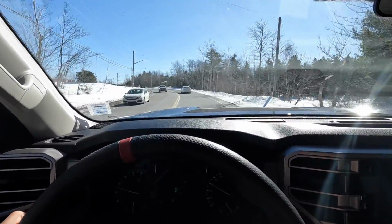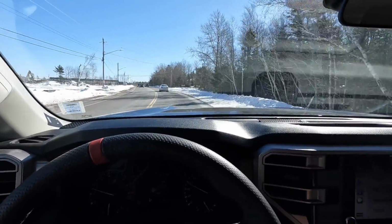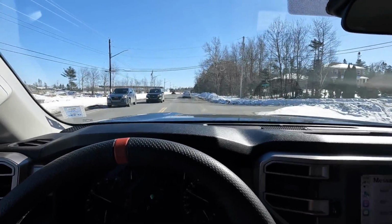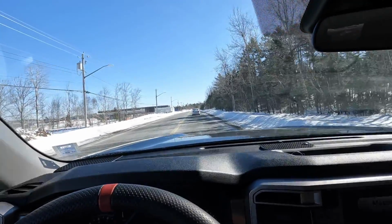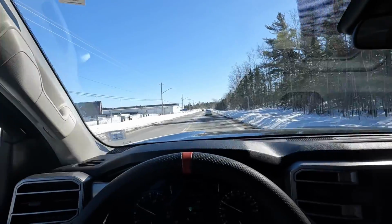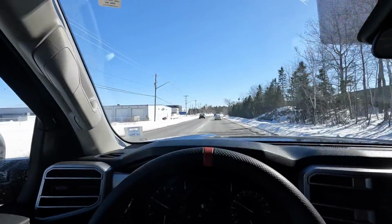Now, obviously, I need to get a good sized load behind this thing. So I'll have to find out how much this trailer weighs. I'll have to take it to a scale, see how much the trailer weighs, and then throw something on the back of it that gets it up to between 10 and 12,000 pounds, because that's what I really want to test out on this truck.